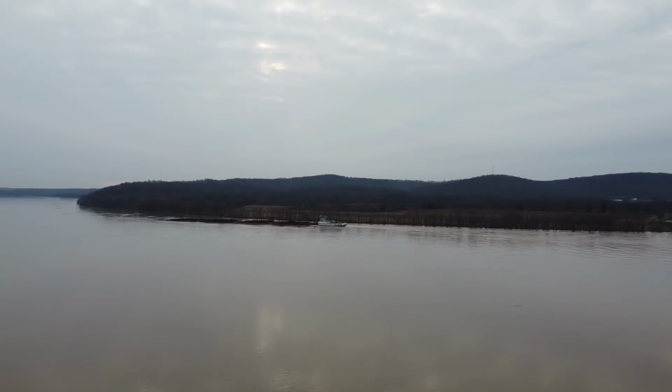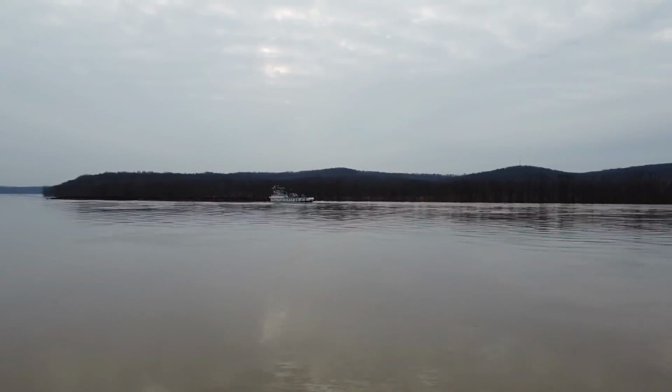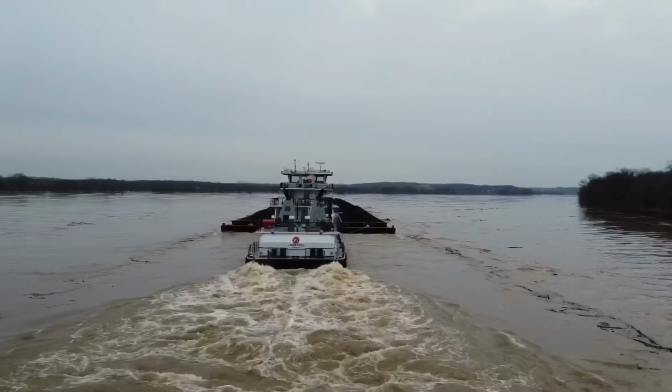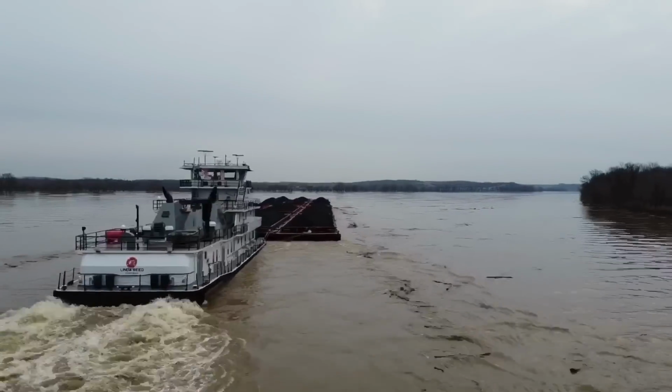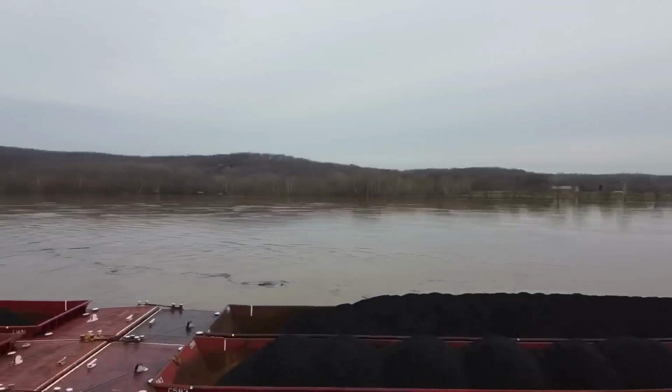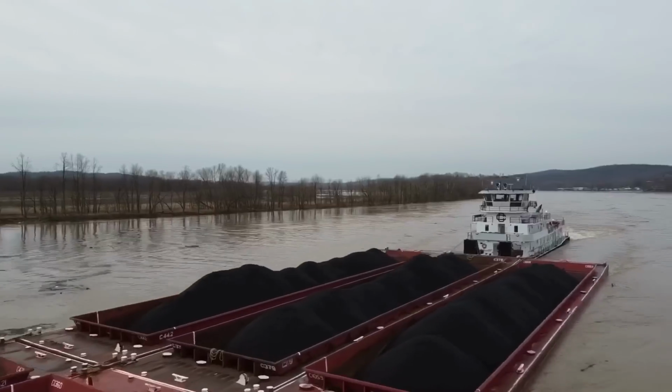So we're flying down here on an upriver tow. He is loaded down with coal, a Crounse Corporation towboat, push boat, whatever you want to call it. I've got a few random statistics on that, and then after this clip, there is a new thing I'm trying with time-lapsing these guys going around the bend, and I want your feedback on it.